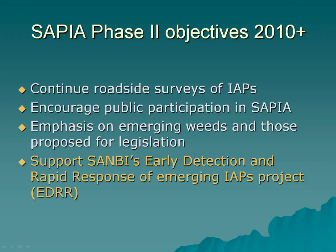The objectives of phase 2 of SAPIA were to continue my roadside surveys of invasive plants, to encourage public participation in the project, but the emphasis turned towards emerging weeds. In the early phases of the project, it was looking at the distribution of all invasive plants, which with my roadside surveys I still continue to do, but now the emphasis is looking for what are the new species that you can be concerned about, and this would also help in listing species for legislation. And finally, of most importance as well, was to support SANBI's early detection and rapid response program.